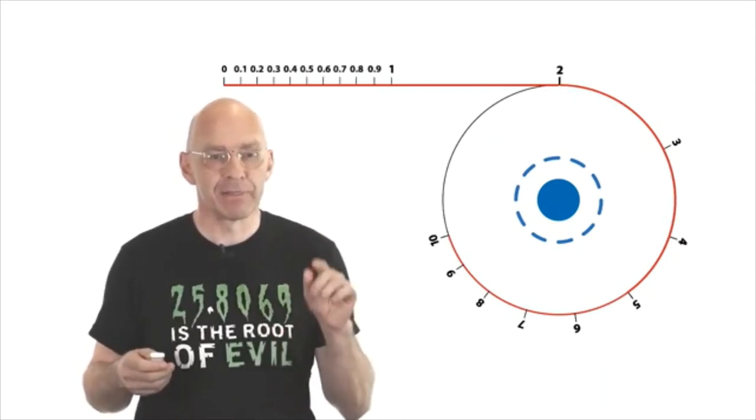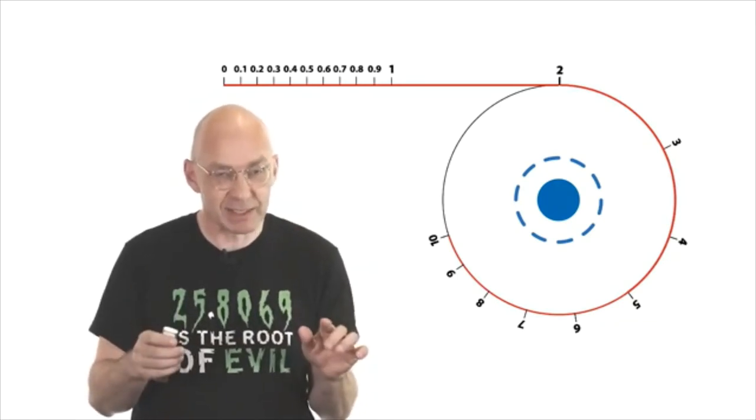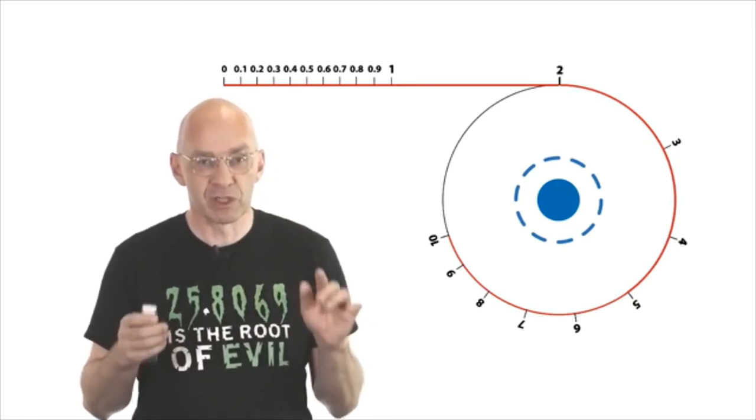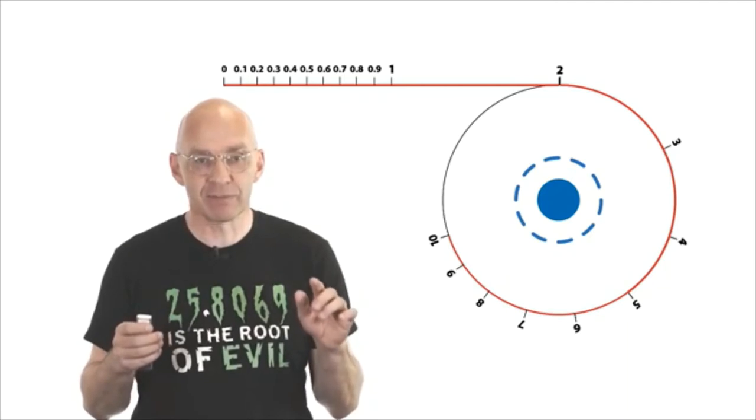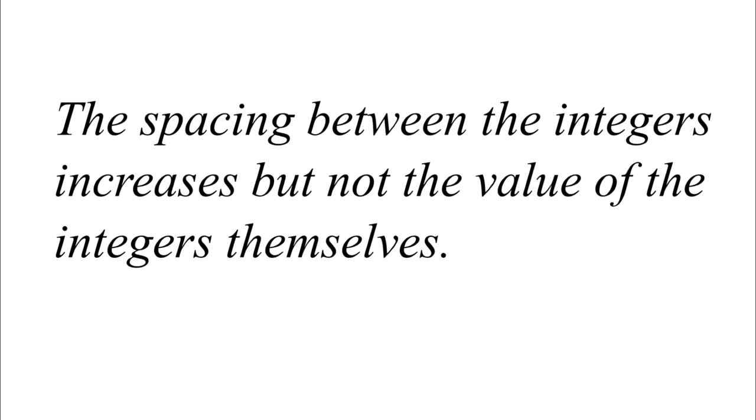There. Now, the inventor of the wheel chose the wheel to be of just the right size so that after one revolution, the 1 will end up in exactly the same spot as the 10. Watch. Okay. So far, for our purposes, the take-home message is this. On the circular slide rule, the spacing between the integers increases, but not the value of the integers themselves.